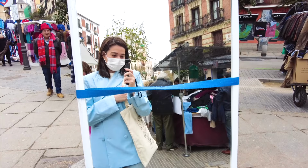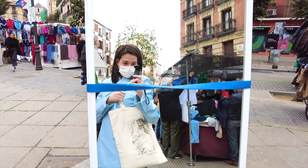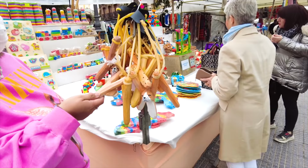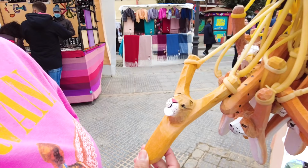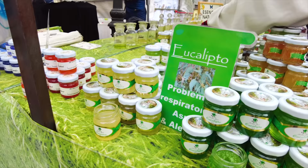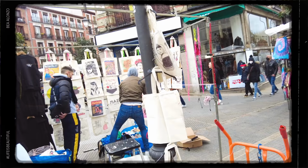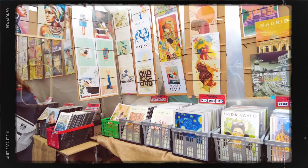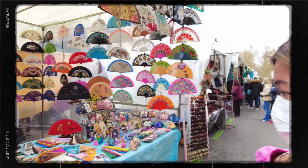We got our eco bags from the museum. Picasso exhibit. OOTD. Oh, baka Spanyol yung tirador. Bilhin natin yung mga bagets. Pero ang cute, oh. Meron siyang mga animal pieces. Parang okay bumili ng mga toys for Santi. Oh, essential oil pala. Akala ko, preserves pala dyan. Eco bags. Art prints. Gusto ko nito. Abanico.